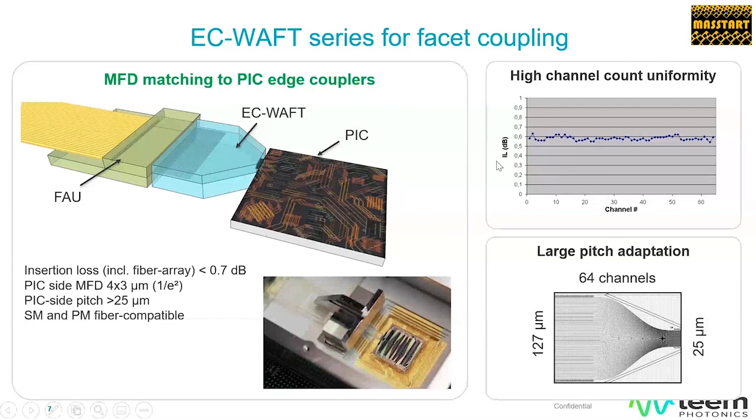In terms of insertion loss, since there was a question about it, we generally guarantee an insertion loss of between 0.5 and 1 dB from the fiber connectors to the WAFT facet, so basically to the Silicon Photonics PIC facets here, even for a large number of channels. And then, of course, the coupling loss to the PIC itself depends on the spot size converter technology used on it. But we've measured on MASSTART that it can be, on average, below 1 dB for quite large port counts.